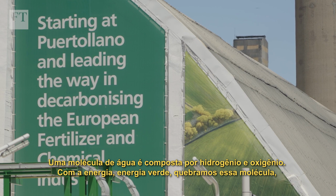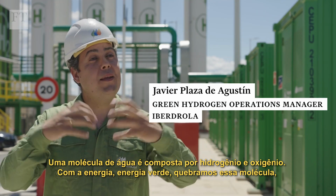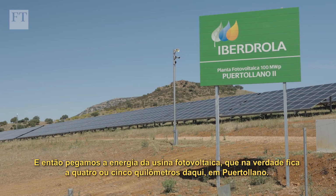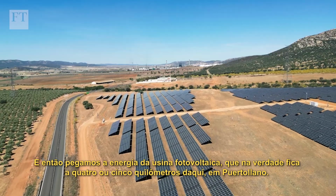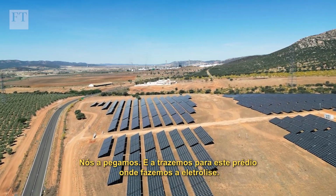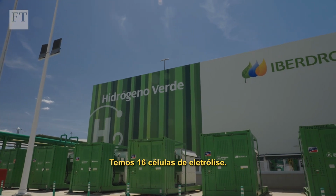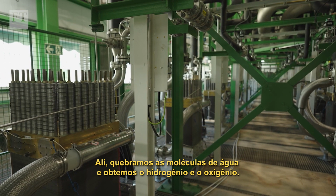A molecule of water is hydrogen and oxygen. With the energy, the green energy, we break the molecule. So we get oxygen on one side and hydrogen on the other side. We take the energy from the photovoltaic plant, which is actually 4 or 5 kilometers away from here in Puertollano. We bring it to this building where we have the electrolyzers. We have 16 cells of electrolyzers. There we break the water molecules. We get this hydrogen and this oxygen.